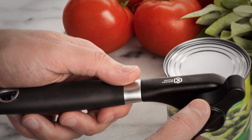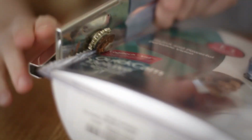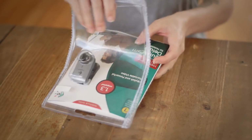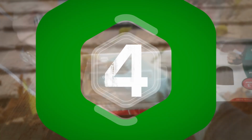Fortunately, you have a handy device in your home that's capable of handling that. Using a regular handheld can opener makes removing your device simpler than you ever thought possible. Just cut off all four edges of the packaging, pull the halves apart, and be thankful you never have to try to use keys or a knife again.